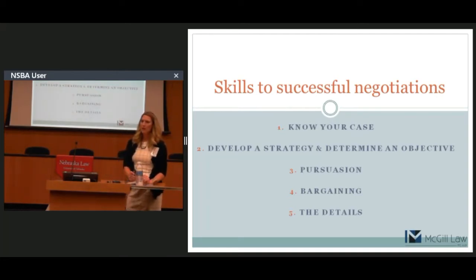So negotiation. I'm going to go through 5 different steps or things to think about when we're doing negotiations. This is going to be very surface level. We're only here for 45 minutes, so you're not going to get deep into negotiation skills. That's obviously a deeper learning thing that we don't have time to do today.